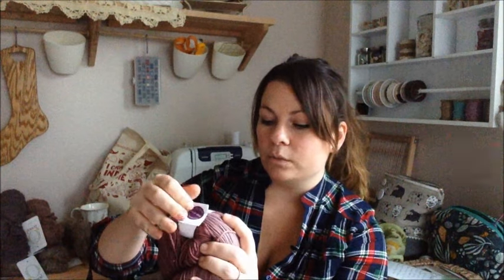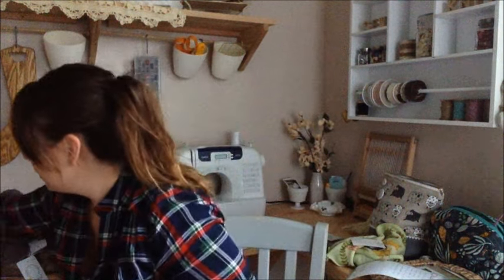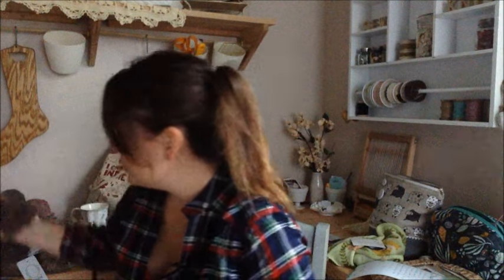100% superwash merino wool, and it's 560 yards. So you can definitely knit a little boy's sweater or little girl's sweater. Definitely have enough for a shawl and have extra. So love this. It's a non-repeatable colorway, but it's called Tunnel of Love. So those are Miss Babs.